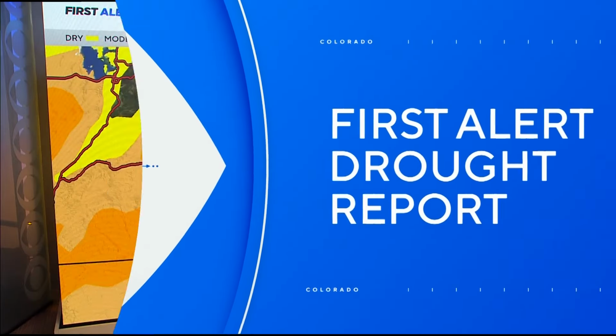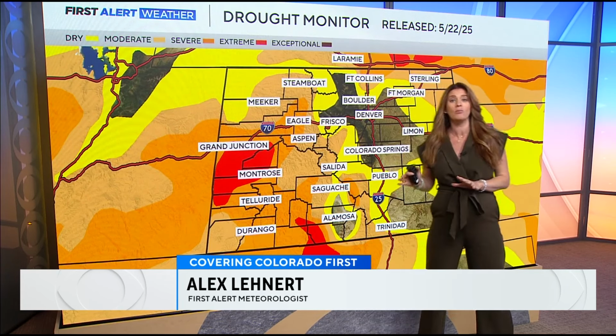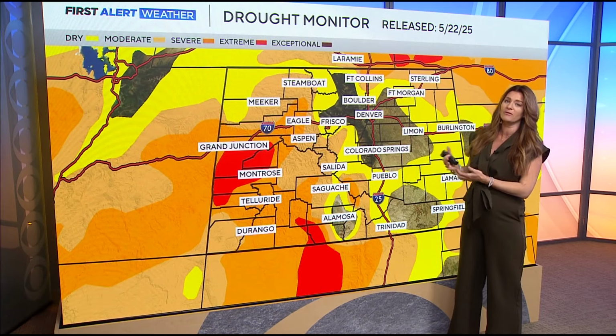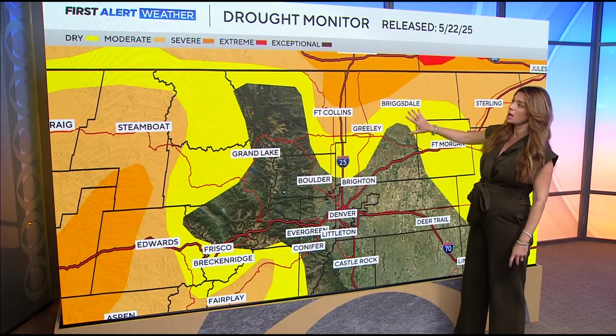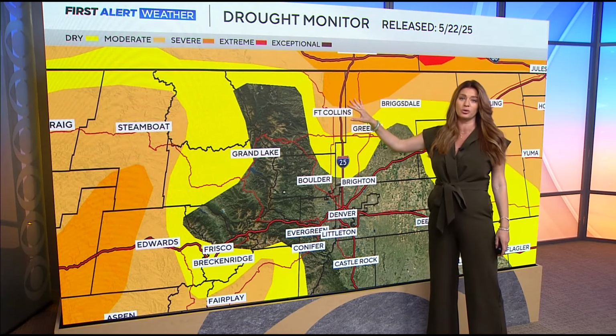Well, our latest drought report is coming out showing a little bit of change in parts of western Colorado, and unfortunately, it's not for the better. Right now, about 80% of our state is in some form of drought, taking you up into parts of northern Colorado, dealing with a little bit of abnormally dry, moderate, and even seeing some more severe drought start to creep in.